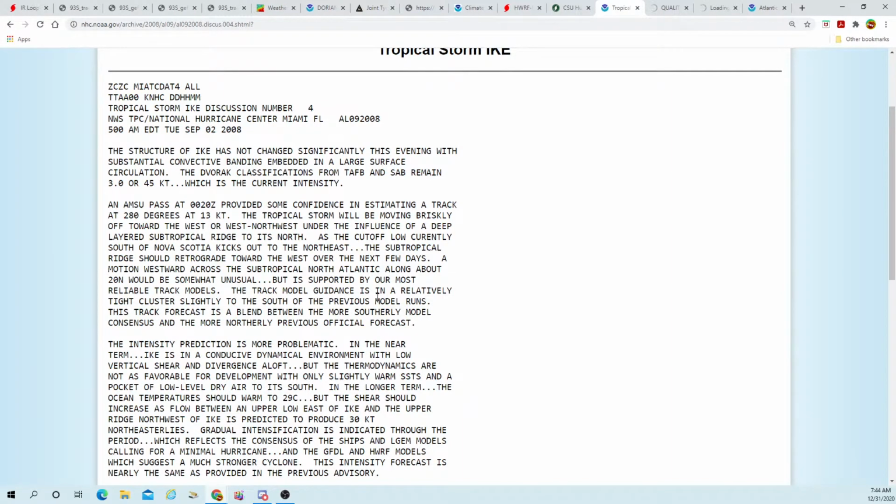convective banding. Okay, don't bite me. I'm trying to pet you. Banding embedded in a large surface circulation. The Dvorak classifications from TAFB and SAB remain 3.0, or 45 knots, which is its current intensity. Oh wow, it's weak. At this point, it's only 50 miles an hour. Oh wow. Okay, what do they say here?